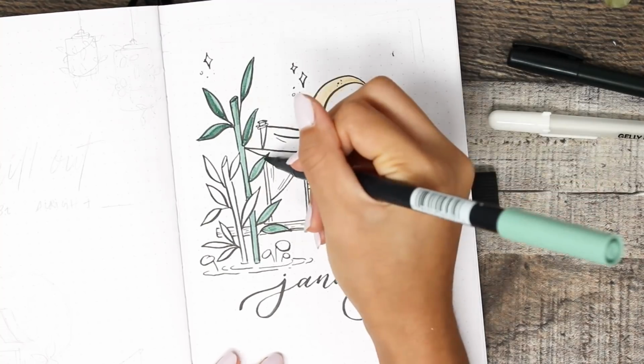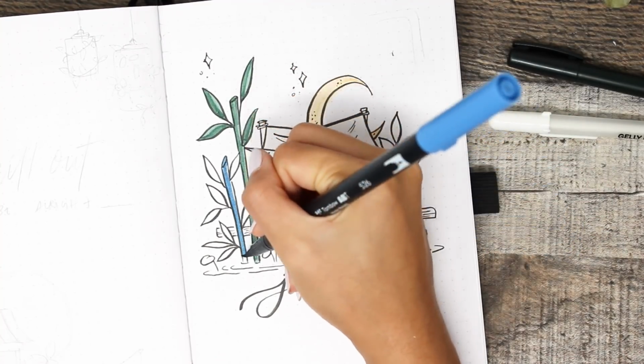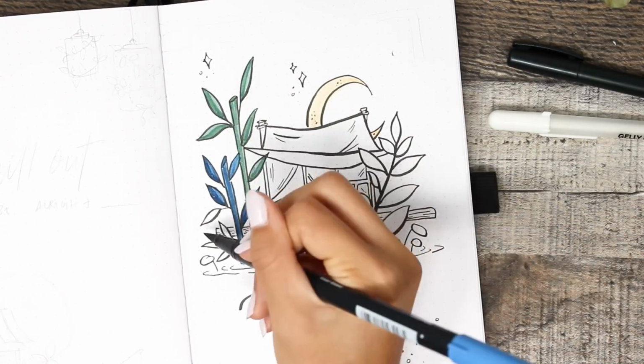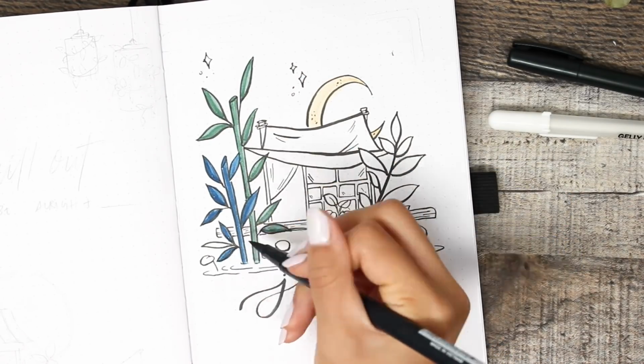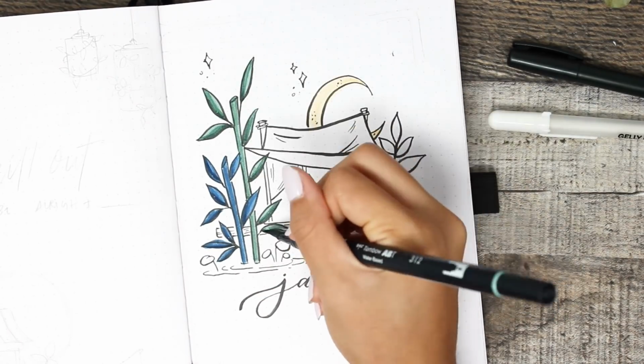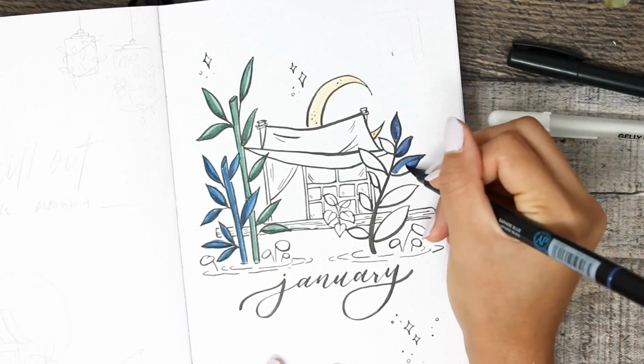So for the coloring, I am using my trusty Tombow Duo brush pens and coloring the leaves and making sure to differentiate a shadow side from the light side. This is a really easy way to quickly add some more dimension to your drawings, and all you have to do is just color one side a little darker than the other.